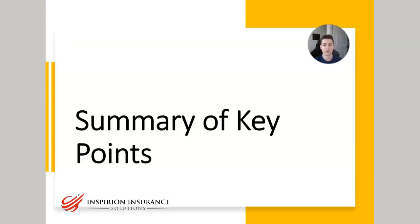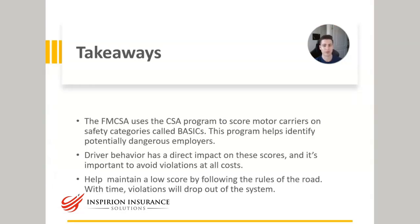Alright, so let's talk about a summary of the key points and takeaways. The FMCSA uses the CSA program to score motor carriers on safety categories called Basics. This program helps identify potentially dangerous employers. Driver behavior has a direct impact on these scores, and it's important to avoid violations at all costs. Help maintain a low score by following the rules of the road, and with time, violations will drop out of the system.